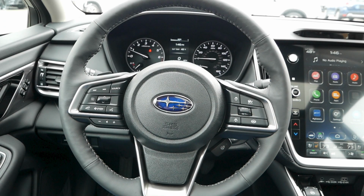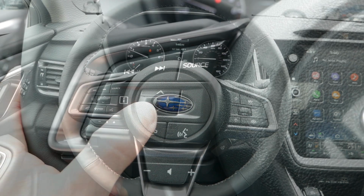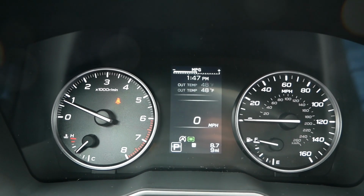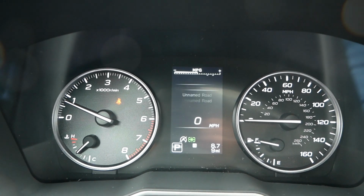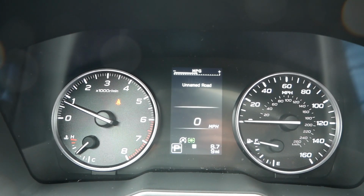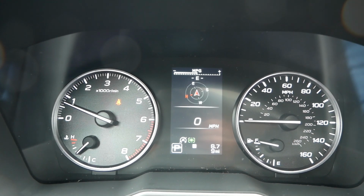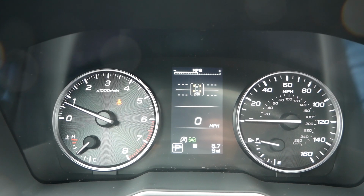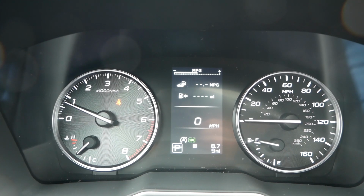Moving over to your steering wheel, let's start off with the buttons mounted on the left side. By using the up and down arrow keys, you can scroll through a variety of information from your display, which can be found in between your analog gauges. Here you can monitor fuel efficiency, tire pressure, your digital speedometer, and for some Legacy models, the onboard compass, if your vehicle has an integrated navigation system.